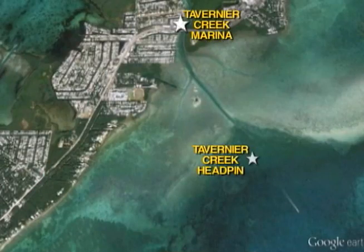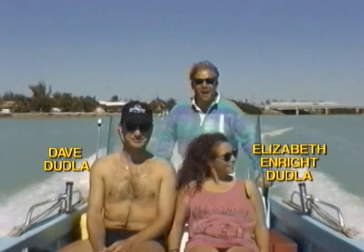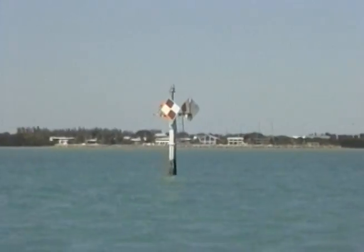Heading out from Tavernier Creek Marina, we proceed seaward to the Tavernier Creek headpin. From here, it's about 3 miles, 140 degrees southeast to our target.